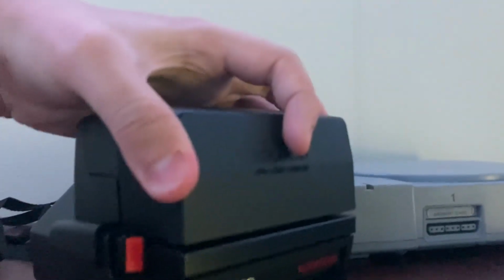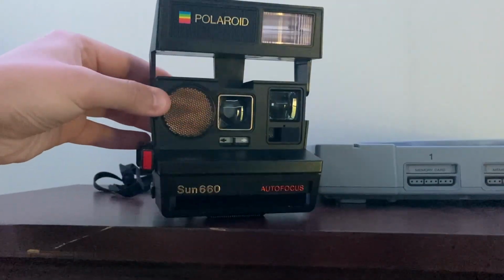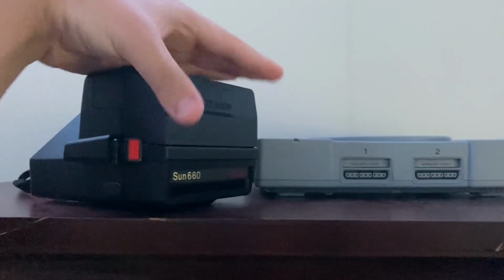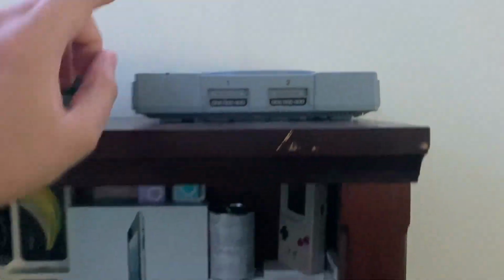So if we start from the top, I've got 2 things. I've got an upcoming video. This is a Polaroid Sun 60. I found this at an antique mall for $15 and I decided to pick it up. I gotta see if it works first though. So yeah, PlayStation 1, which I bought in 2017.